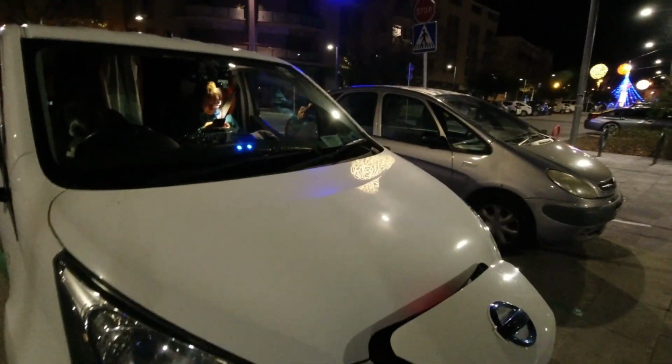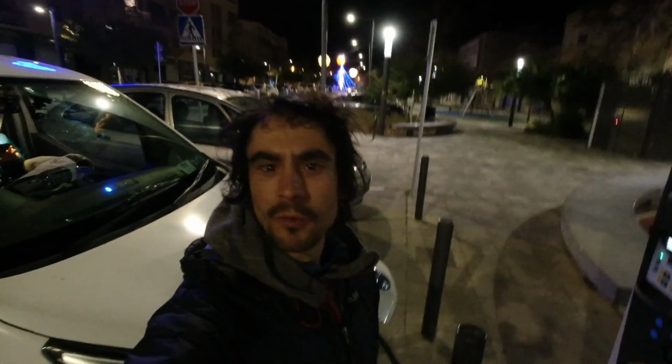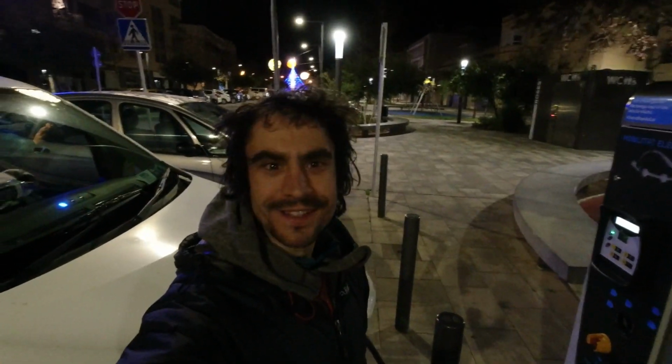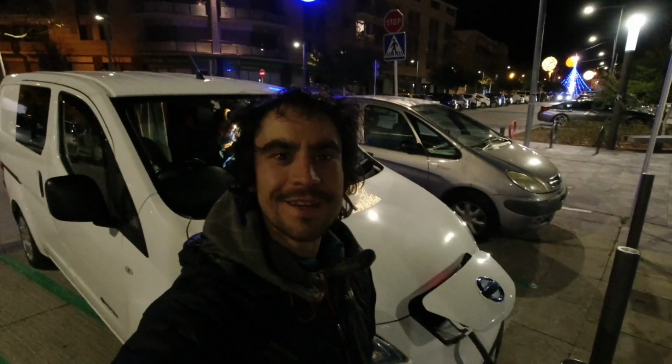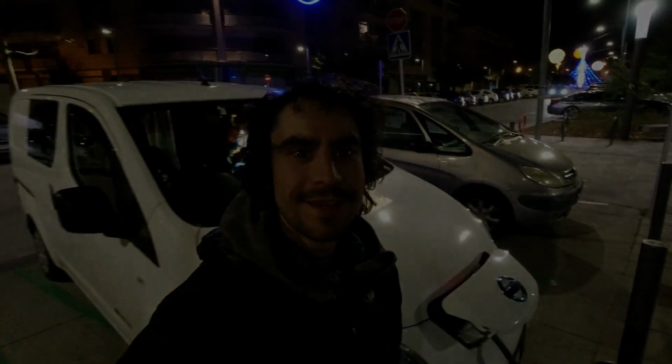You can have a little top up here and then go to a little motorhome camping spot just up the road. Just been for a little walk on the beach. It's lovely. So excited to be here in Spain. It's amazing that we've driven this van all the way from North Wales over the last few days. It's amazing what you can do with a 24 kilowatt hour EV with a little bit of persistence.